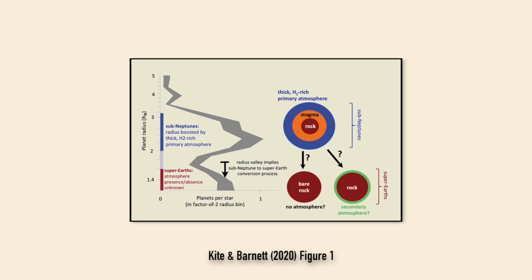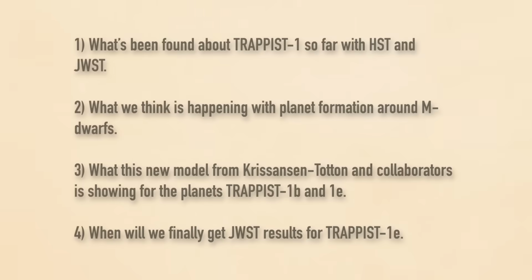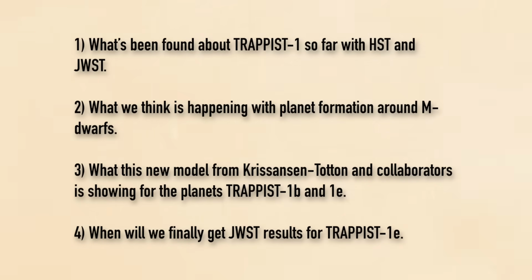Is there a secondary atmosphere there by the time the star has settled down? And this could be the saving grace for red dwarf stars and their planets. We just need to know if it's possible or not. Which brings me to part 3, and this new model from Krissansen-Totton and collaborators. What is it showing for the planets TRAPPIST-1b and 1e?